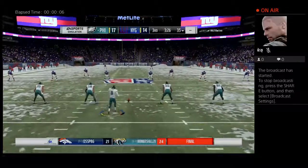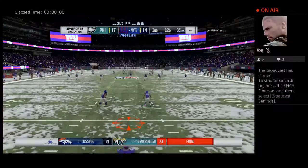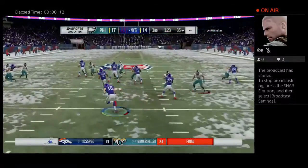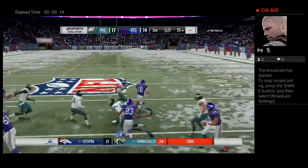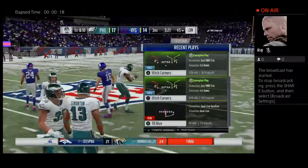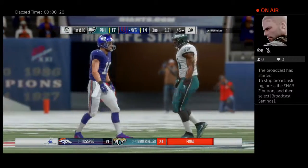About to kick it away. It's a short kick, taken at the 15. And a great return, solid field position. He's up all the way to the 45-yard line.